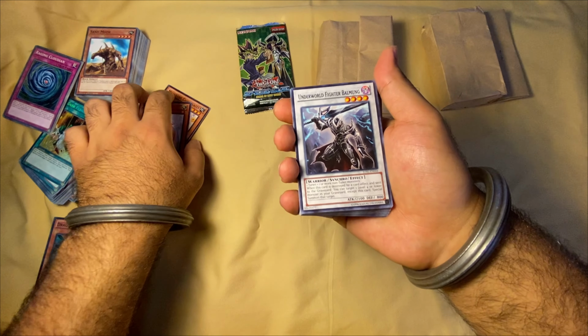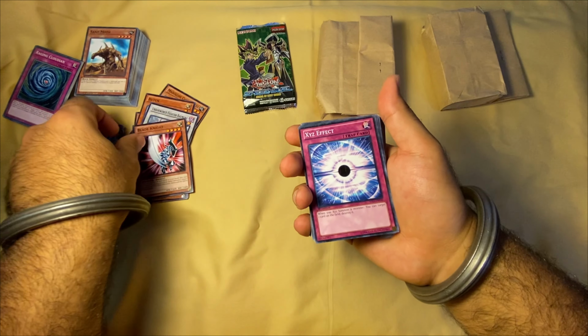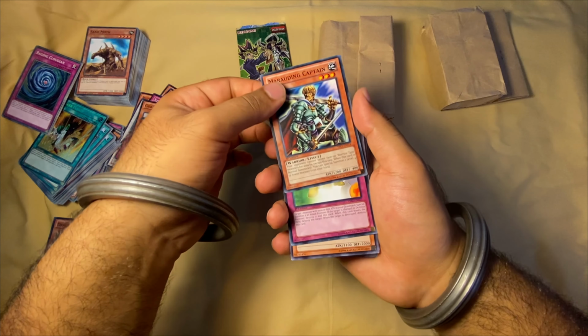Underworld Fighter, got another rare. Blade Knight, XYZ effect. Trident Warrior, Marauding Captain.